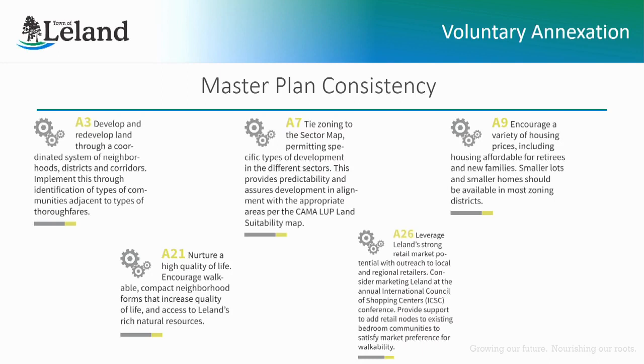Staff and the planning board found this proposal to be consistent with the master plan in these five areas. These are action items from the master plan: action items A3, A7, A9, A21, and A26.